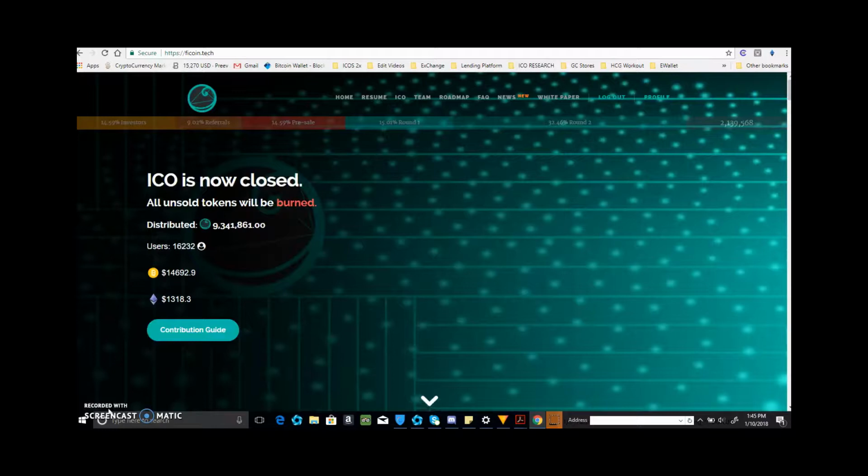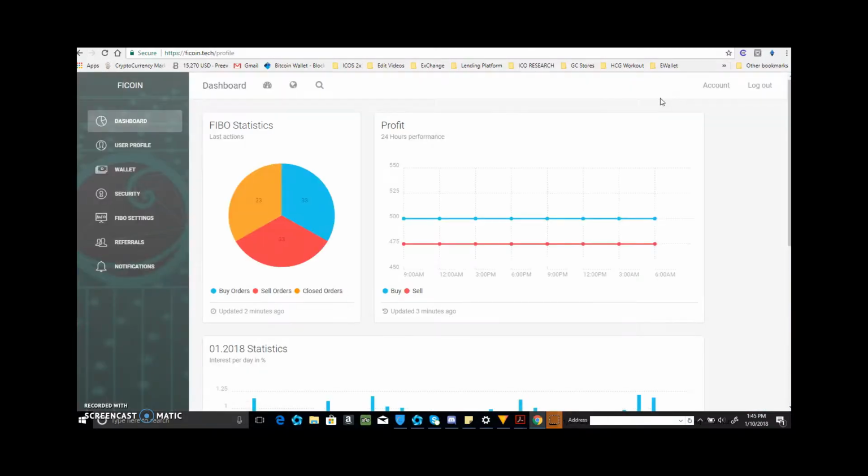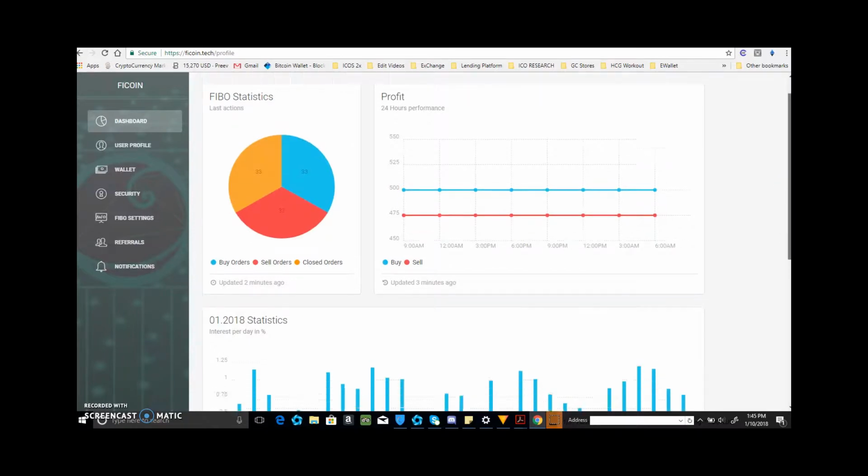Very excited. I just want to log into my account, onto my site, and take a look and see what's going on over here. I'm gonna go over the white papers just in case you still want to get into this ICO, not into ICO, but invest in the coin itself. This is their back office. And this is pretty nice, clean.